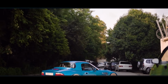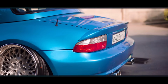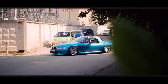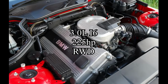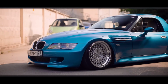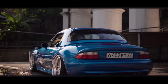But either way, coming in at 4th place is probably, in my opinion, the most impressive one on this list, and I love these cars. This is part of the reason why I love BMW so much. It's the BMW Z3. The BMW Z3 has a curb weight of 2,557 pounds, so only 3 pounds lighter than the Celica we just talked about, but it comes with a 3-liter inline-6, making 225 horsepower going to the rear wheels. That is an incredible combination compared to everything else that we've talked about so far. This is why I think this car is so unbelievably slept on.